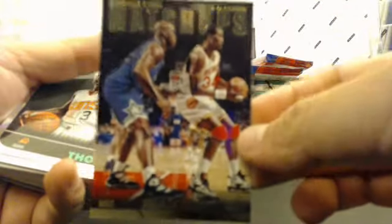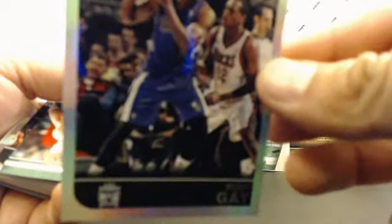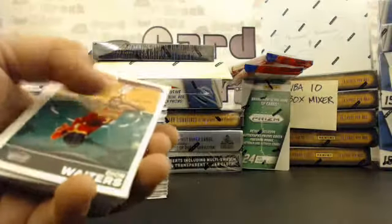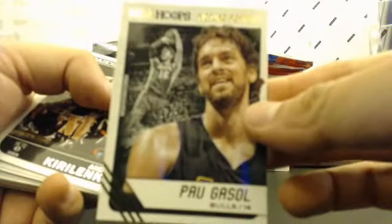Matchups between the Magic and Rockets. We're going to randomize that at the end between left and right. Isaiah Thomas parallel. A Rudy Gay, 194 out of 399 for the Sacramento Kings. Parker, that was O'Brien, Johnny O'Brien. High Honors, Sixth Man of the Year, Bill Walton. Terrence Ross. Got some rookie cards, Exum and Stauskas. Pau Gasol, Picture Perfect for the Bulls.